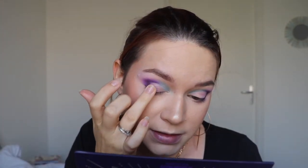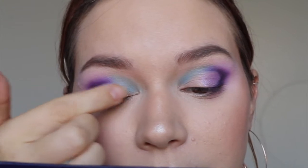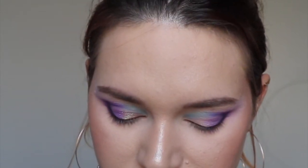Let's try some shimmers. I'm gonna go first with Charmed, this purple. I'm gonna place it on the shape we did. And now I want to try the duochrome. I'm gonna place it right here. Ooh, that's pretty. Makeup is so fun. I'm liking it a lot.